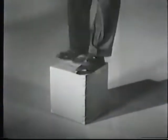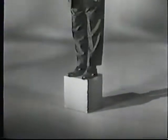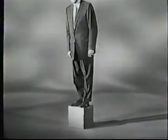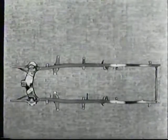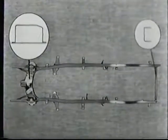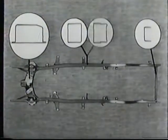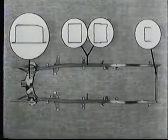This is just ordinary cardboard, but because it's shaped into a box design, it easily supports the weight of a 200-pound man. Let's see how this design is used in the new Chevrolet. The box girder frame is a famous Chevrolet first, but in its new design, it is 50% more rigid than ever before. One reason is that the various box sections of the frame are bigger and wider.